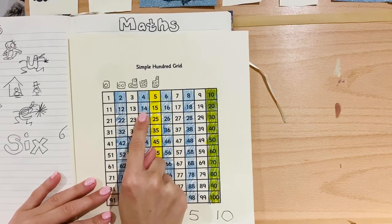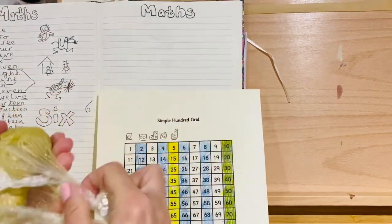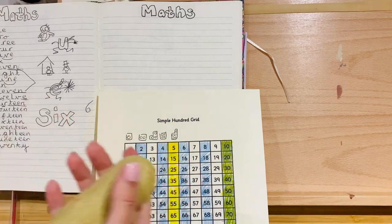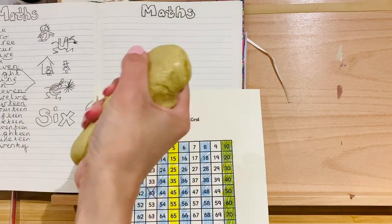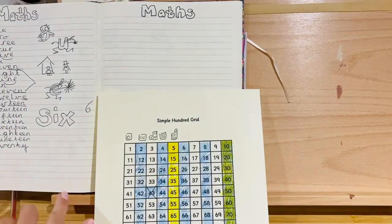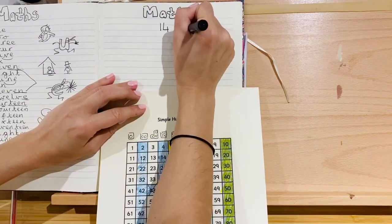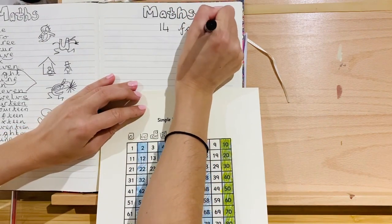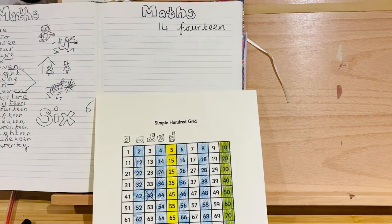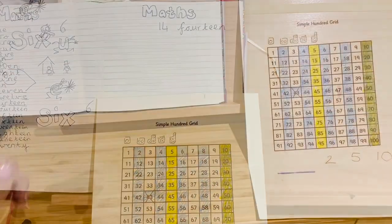It's 14. So what I'm going to do is I'm going to take my Play-Doh. You can use Play-Doh, or you can use rice or pasta, anything you can have access to, or even counters if you have those. We're just going to be counting out a number. So I'm going to count out the number 14. I'll write it here so I don't forget. Maybe I'll write it as a word as well. 14. And then I'm going to count out 14 little Play-Doh balls.